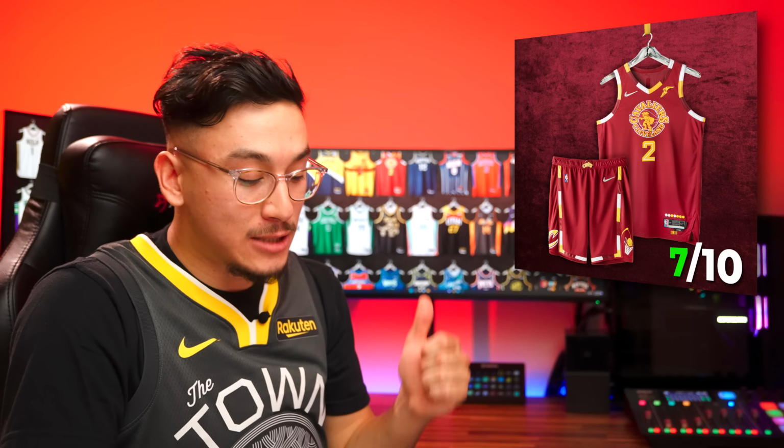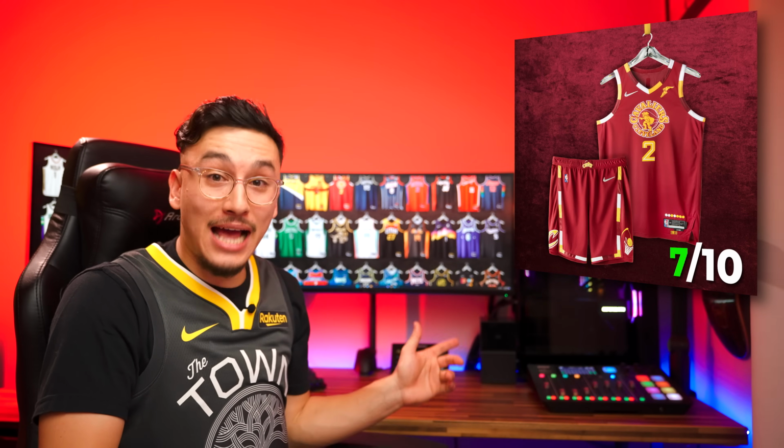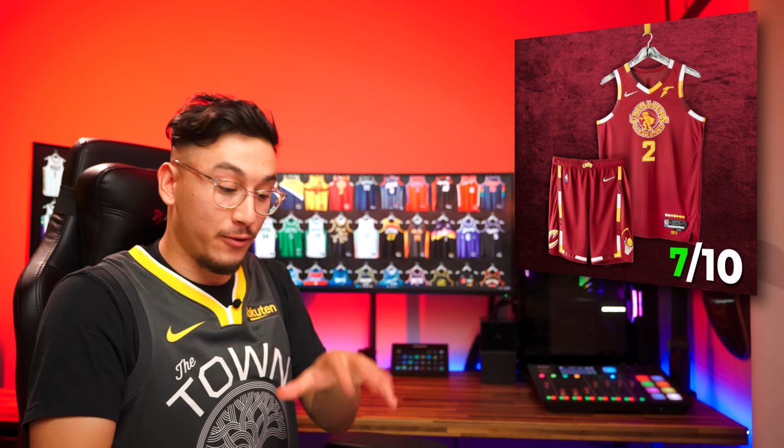I don't think they're as bad as the Knicks jersey, so I'm going to give these a 7 out of 10. That may be a little harsh in the eyes of you guys, but for me, it's right on point. 7 out of 10. That's my rating. I actually like the Cavs City Edition uniforms from last season better than these. So for me, these are a step back, and that's why I gave the rating that I gave them.